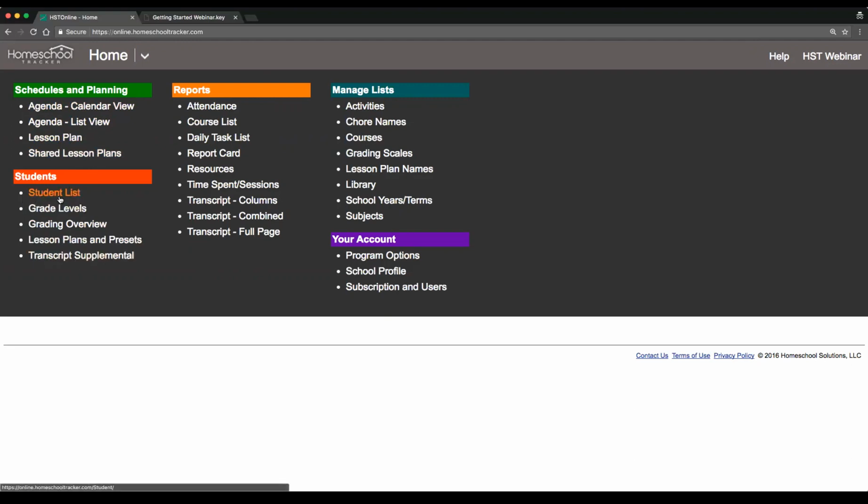Now, below that is the students section of the menu. This is where you'll find the main student list, the grade levels that you can assign to your students, the grading overview, where you can see each and every grade that your student has received over a given time period, the lesson plans and presets page, which we'll cover a little bit later, as well as the transcript supplemental page, where you can add additional information that would be added onto your student's transcript.